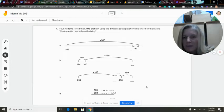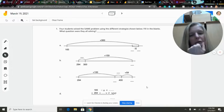So if you grab a pen or a pencil, or if you had that in front of you and you started looking through it, could you think about what would be in those blanks, and could you think about the question that they were solving? So pause the video for a minute and see if you can figure these out. And that's the same question for all of them, but what was their train of thought?